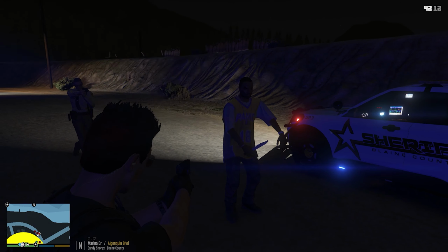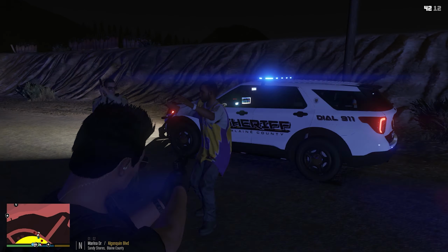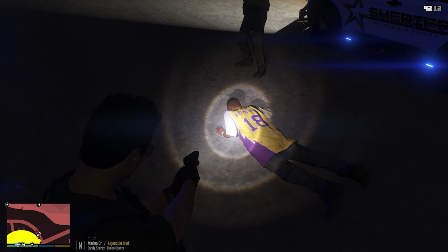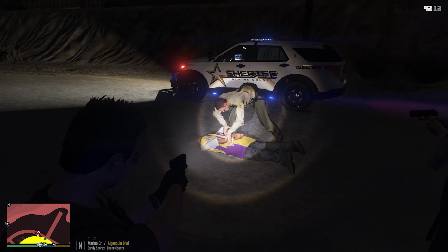Get on the ground. Put the knife down. Drop that knife. Okay. Now get on the ground. Get on the ground now. All right. Looks like this officer actually got him. And then we will be good to go. Oh my god. This guy literally tried charging me with that knife. Holy crap. Officers, thank you. I appreciate it.